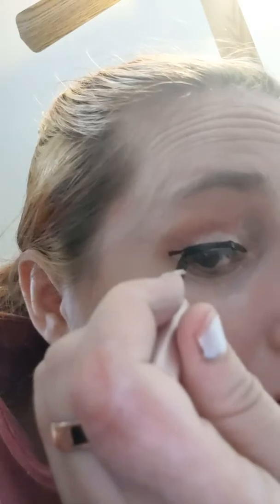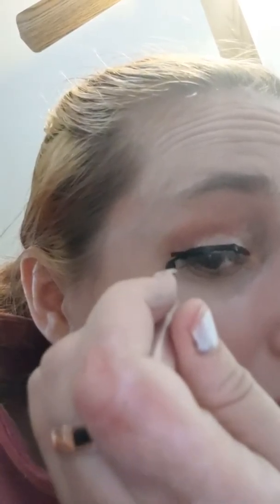Okay, and sometimes you're going to have to use a little thicker with the eyeliner. Sometimes, because it doesn't always stick like it's supposed to. There's that. Give me 1 second, guys. Okay, so we have to let that dry, otherwise it's not gonna work.